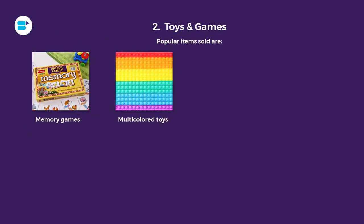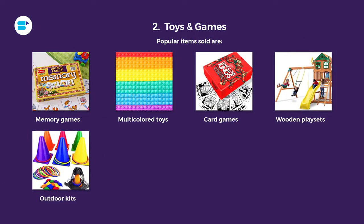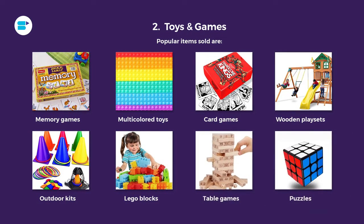So let's look at some of the most popular games or toys in this category. First is memory games, multicolor toys, card games, wooden playsets, outdoor kits, Lego blocks, table games, and puzzles. This is definitely really interesting. So the third one is books. So Amazon is actually really, really popular when it comes to selling books.